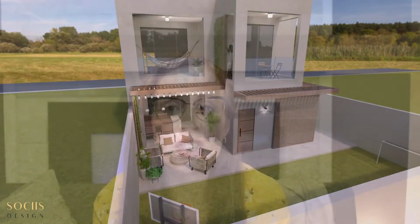So let's talk about this home. It's not a small home, it's a 2,000 square feet home. And the lot is very narrow. So I'm gonna show you the size of the lot and how we made that work.